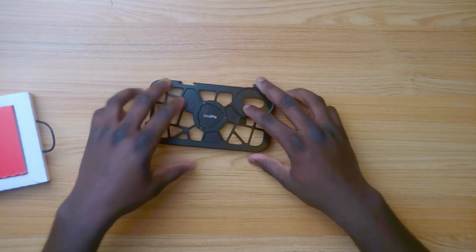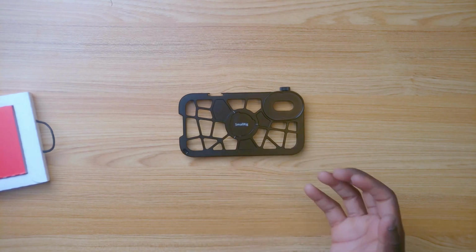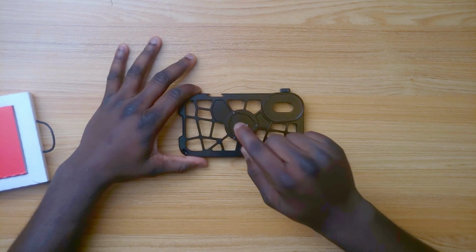And let's get back into it. This cage is built very well and very robust. I have no worries about if this cage or anything is going to snap off, or if you have any worries about, oh, if I tighten the lens too tight, is it going to ruin it? Because it is all metal.